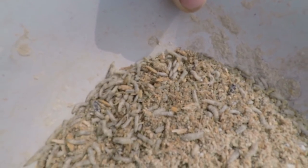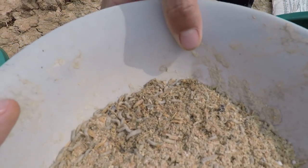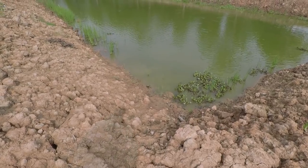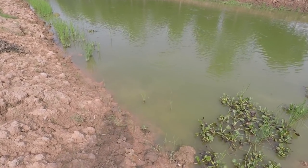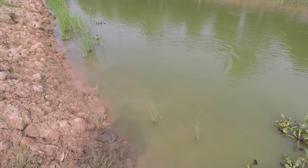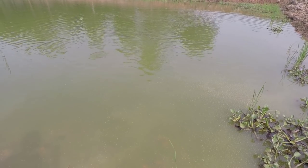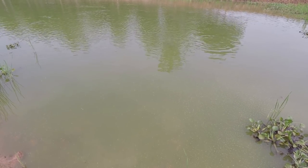As you can see, there's just a load of them. Fantastic. That's just fantastic news. I'll take these down as well. Throw them in there and see what happens. The fish are now starting to feed on them. Yeah, they seem to like them. As they're sinking, I can see them taking them. So yeah, it's a good result. Happy days on the farm.